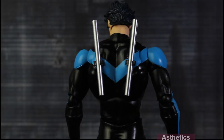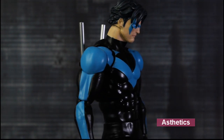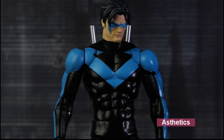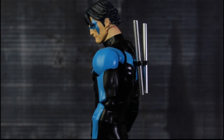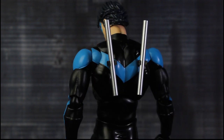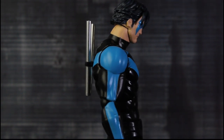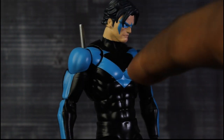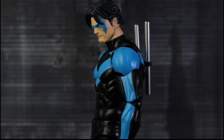Alright, first thing we'll get into is the aesthetics and the sculpt of the figure. It's a very clean body mold, very clean sculpt. It's very simple. There's not much detail to his design. It's pretty much a black skin-tight jumpsuit with some blue details in it, including this blue detail, obviously.